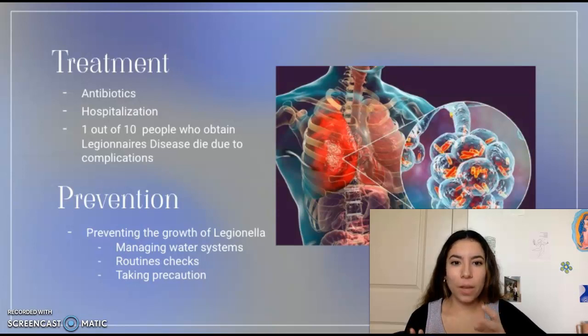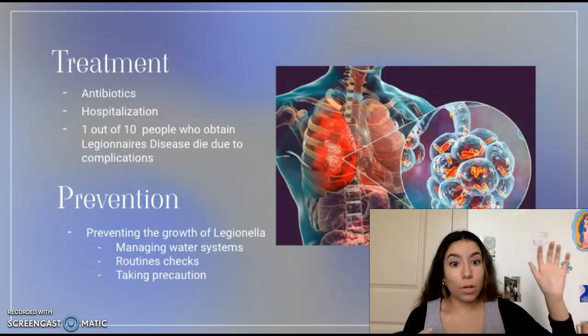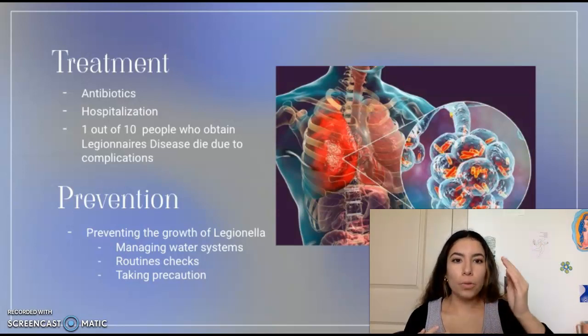To prevent the spread of Legionnaires' disease, it's mainly maintaining and managing water systems, right? Because that's how it spreads. When I was doing research, the CDC had a long list of checklists that people who have water systems, like those who run hotels or water systems for cities, can go through to make sure they are doing the routine checks that ensure their water source is not infected. It really boils down to taking precautions and being proactive in making sure that your water source and what you're giving your people is clean.